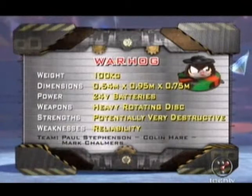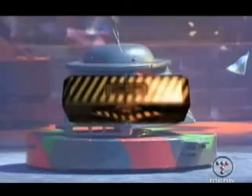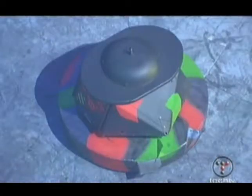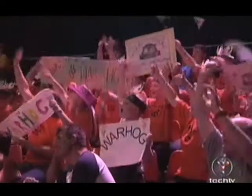Drum spins around the hub here with two blades attached, four-wheel drive, two home-designed and built gearboxes. An actuator lifts one end to assist steering, and a wok provides the robot's helmet. Roboteers, stand by. The Warhog machine, Paul Stevenson operating the weapons in there with Mark Chalmers, the driver, and Colin Hare, the team tactician.